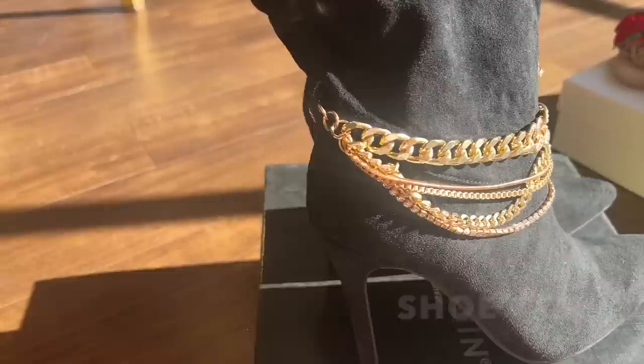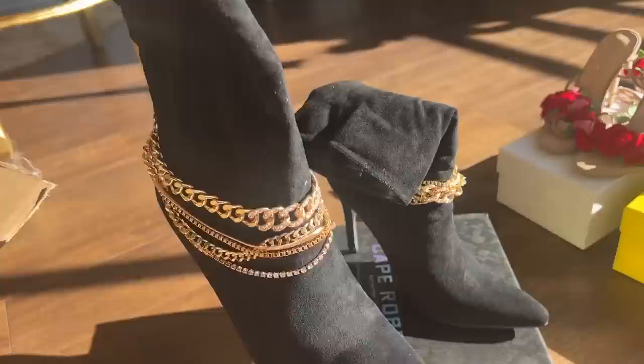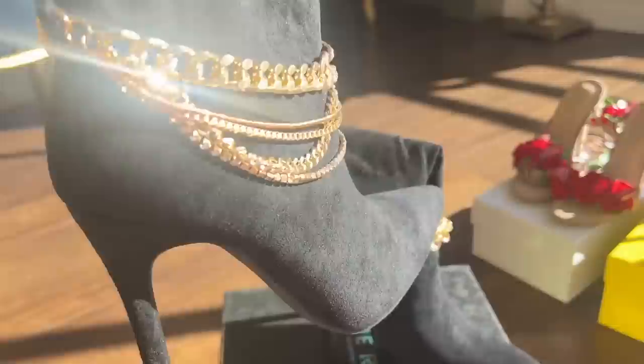Right, I know it's summer, but I couldn't help myself. I thought it would be fun to get one pair of boots, mostly because these were just so cool. I like couldn't resist them. Also, again, Cape Robin coming in clutch, but you can see the glitter, the suede, the heel height. I'm excited to try these.